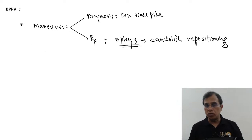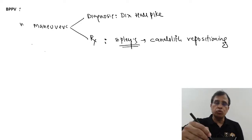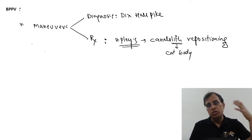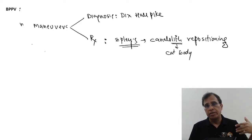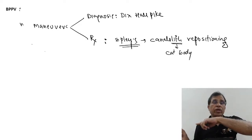Is a type of canalolith repositioning maneuver. If you look at this word canalolith, lith stands for stone. So this is a type of stone in the ear. It's actually a calcium body, very tiny, almost microscopic. Because it's slightly heavy because of calcium, it's called stone in the canal, posterior canal. So it's canalolith, and it has traveled from somewhere to the posterior canal. It has migrated from its rightful place to the abnormal place. So that creates a problem. So you have to send it back to where it came from.